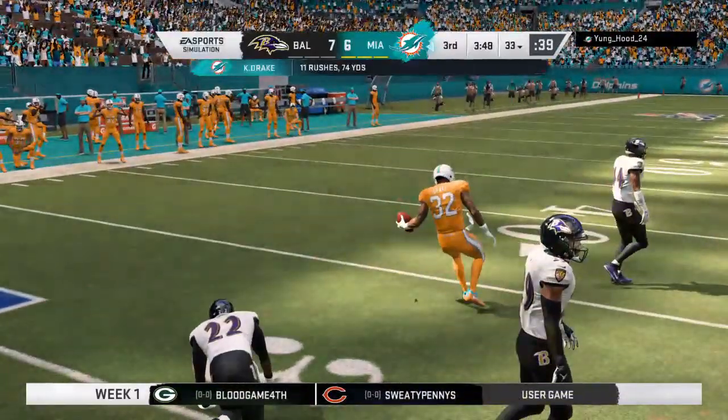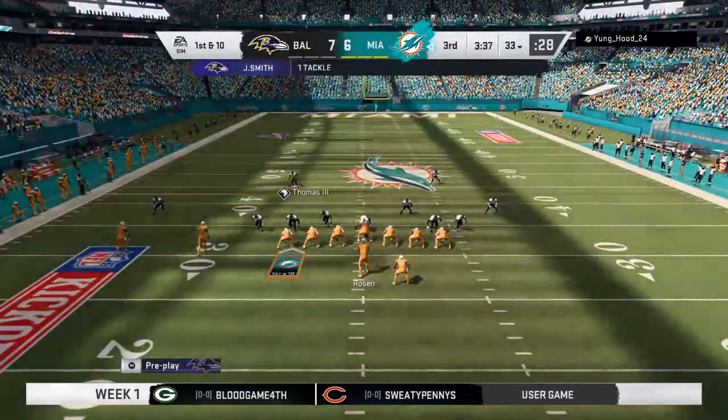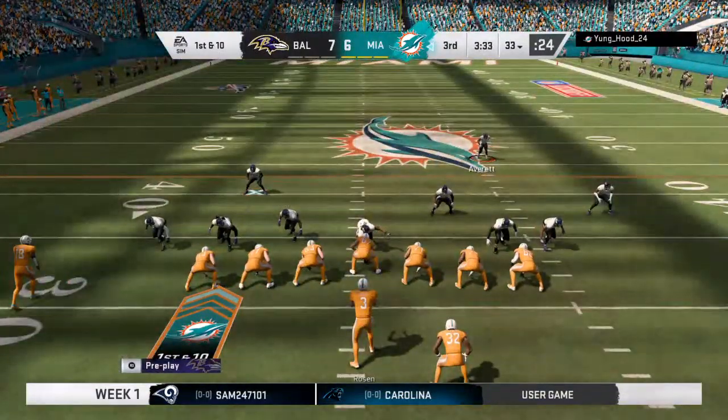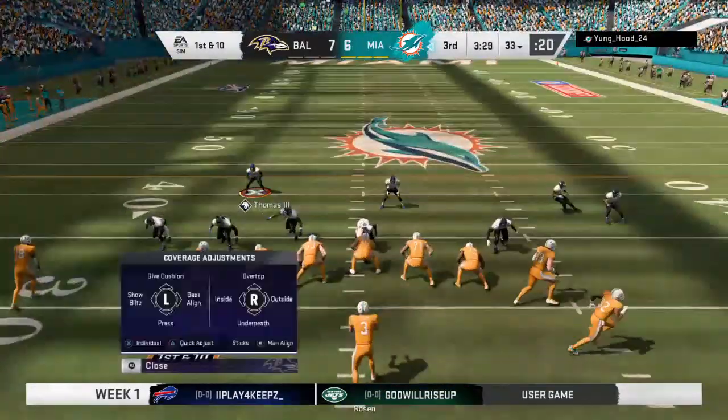And he's able to get it to the 33. Good enough for a first down. So they'll come up 1st and 10 now from the 33. 1st and 10 at the 33-yard line.